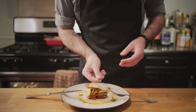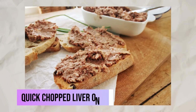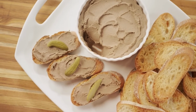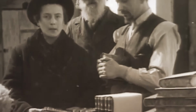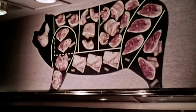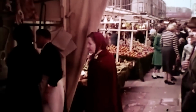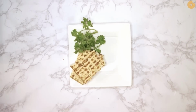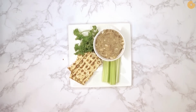Though overshadowed by modern fast foods, quick chopped liver on rye endures as a testament to adaptability and rich culinary heritage. Historically, chopped liver found its niche in Eastern European Jewish homes, where families prized its affordability and robust nutritional profile. Even during times of scarcity, the recipe thrived, packing intense flavors into a straightforward package.